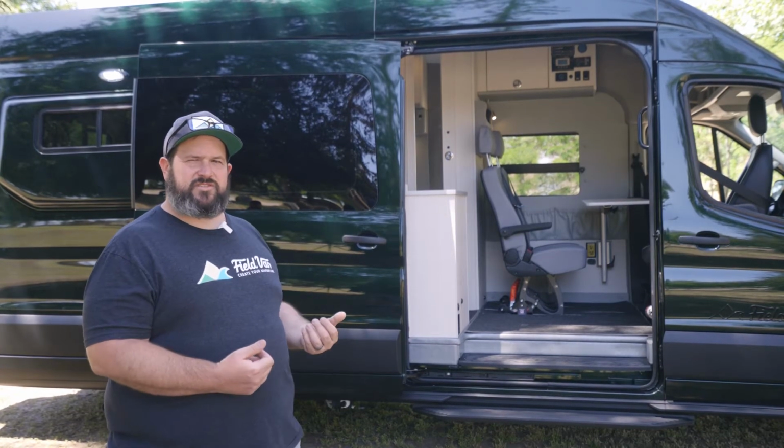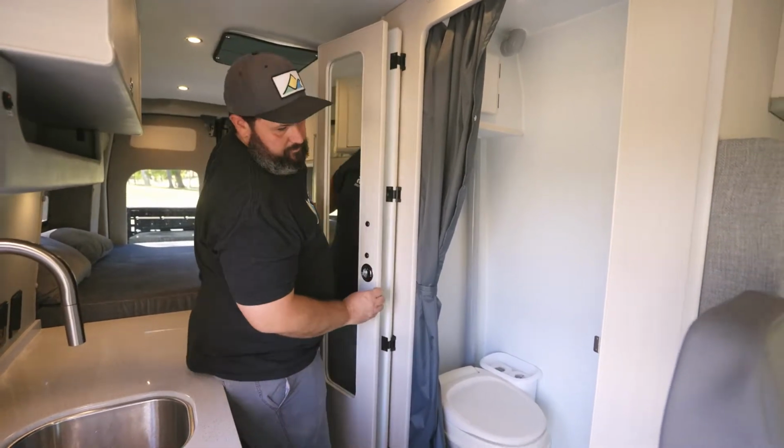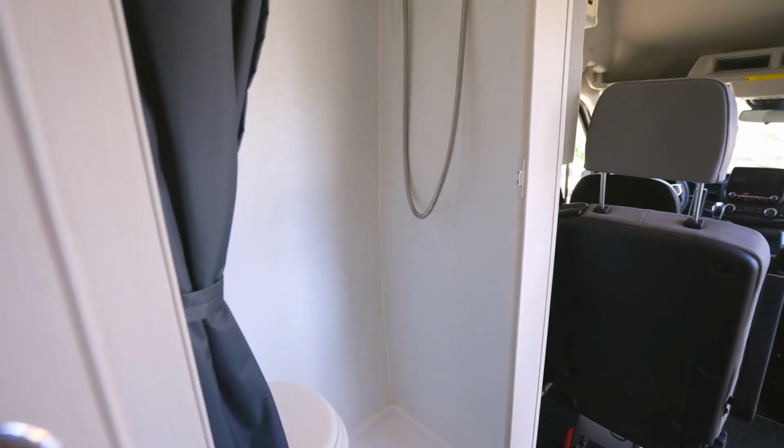And on the driver's side, you'll see we have the full-size wet bath. This particular one has a marine toilet, which is a built-in toilet with a built-in black water tank that you need to go to an RV dump site in order to empty the waste.